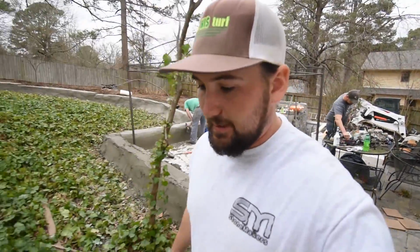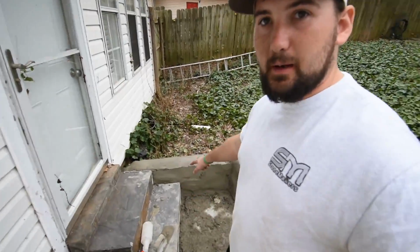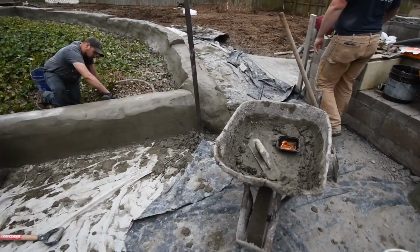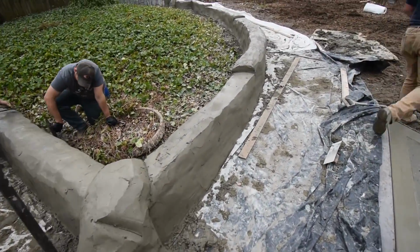We just got all the mud down. About to start webbing and carving. So check it out, we got this wall here coming down. You guys, we're gonna carve this thing out and see how it turns out here in the next hour.